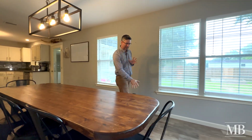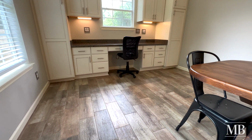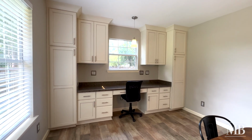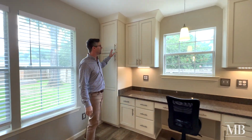You've got this nice ceramic tile floor that's put down in basically like a barnwood color. Kind of complements the theme of the home. And it all lends to the south side wall right here where you've got a built-in desk. You've got the same granite counters as you do in the kitchen, same color cabinets.